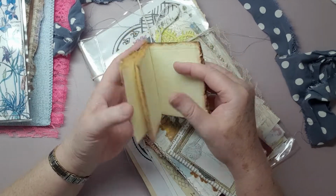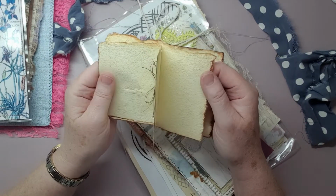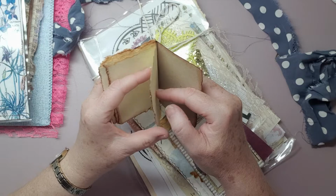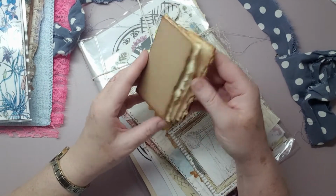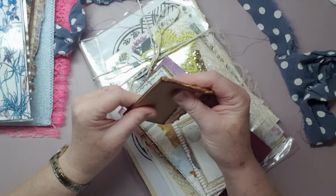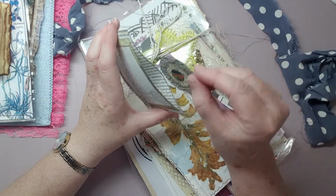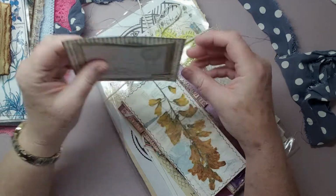Look at this. Isn't it amazing? Beautiful paper. It's a bit like blotting paper, but I'd say it's an artist's paper, like watercolour paper, but a beautiful colour. So she's made that and sewn in that little signature there. And then she's made a little pocket here, and inside is a little circle layered up, and that's got a word on loyalty. That's very lovely.